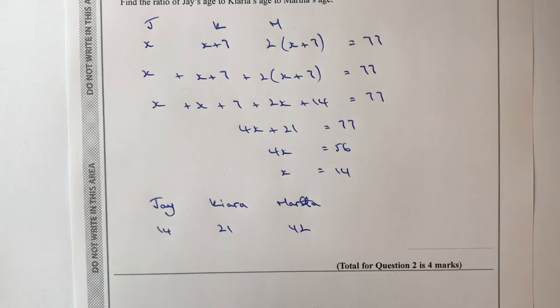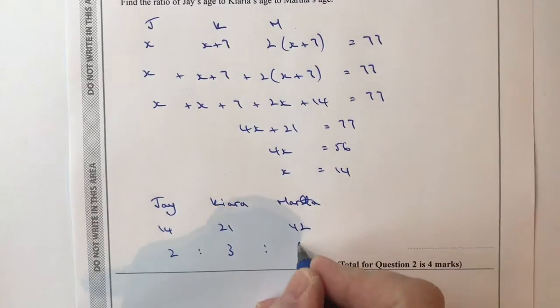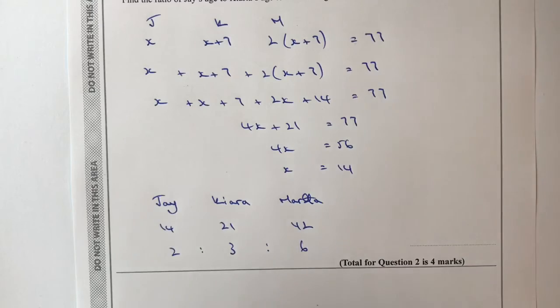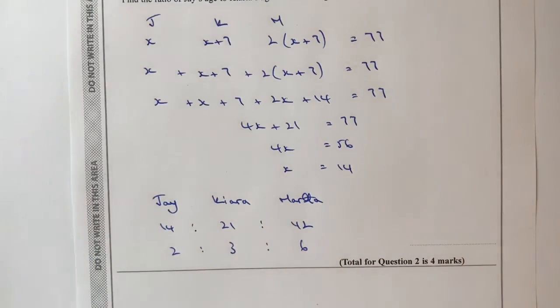However, it does say, well, we could leave it as the ratio, but there is a temptation to simplify the ratio a little bit. So I can divide through by 7 if I want to, and I can put this in the ratio of 2 to 3 to 6. It doesn't really matter, it's absolutely fine. There is no mention of that in the actual question, so I would imagine on the mark scheme you could leave it as 14 to 21 to 42. Hope that's okay for you.